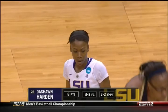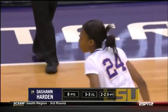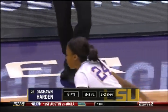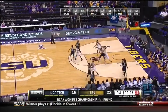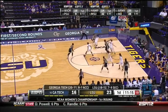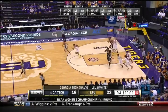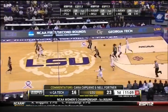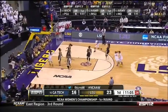Both the Irish and Connecticut pursuing perfection this season. And more perfection from the field, Kara, when you've got Deshaun Harden knocking down every shot she's attempted today. Whiteside, in and out. Harden with the rebound. She has scored 8 of LSU's last 10 points now. Yes, she has.